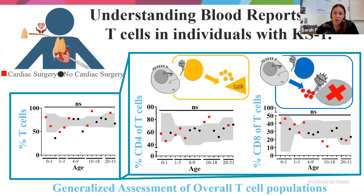And we find that there's not really any differences between individuals with KS1 and the general population. The special CD4 cells that tell everybody things don't seem to have any major differences, and CD8 cells do not have very many differences.